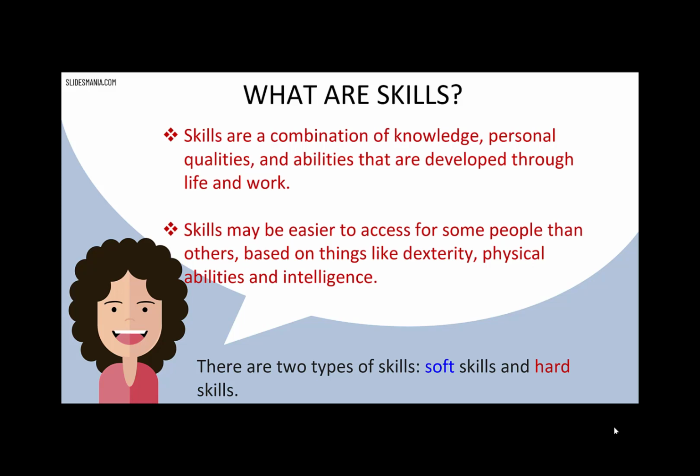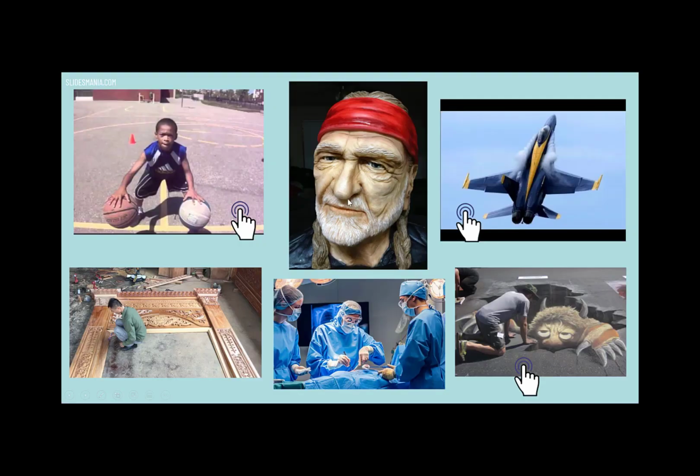However, we can't say that it is only dependent on what you're born with, because everyone knows that the person that made this cake was not born with abilities for sculpting cake. This little boy maybe is more athletic, but the point of all of these, and the Blue Angel, the ability to do this, when we're talking about skills is that skills are not something that can be only attributed to things that you're born with.